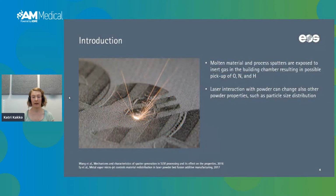Aging of powder is considered to be changes in the powder properties and chemistry within multiple process cycles. Why the powder ages is because, especially in laser powder bed fusion, when you melt your material with the laser, the molten material is in contact with the inert process atmosphere. So although the process atmosphere is inert gas, there's always some residual oxygen and nitrogen and hydrogen there that can react with the hot material. Now the titanium is especially reactive with oxygen. Rapid oxidation and pickup of nitrogen and hydrogen can happen in the melt pool.